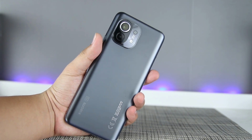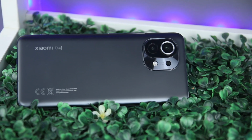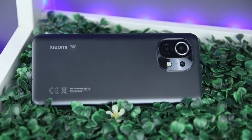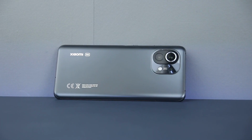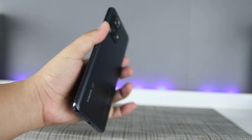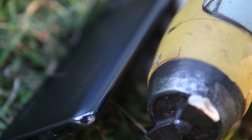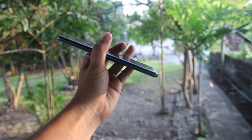The design on the back of the Mi 11 kinda resembles the Redmi Note 10 series, though it doesn't have the same glossy finish but instead a matte-like feel. It has Gorilla Glass 5 protection for its back, it is prone to fingerprint smudges, and it doesn't feel heavy. And the matte-like finish plus the curved frame does give you comfort in your hands. The way the back curves towards the sides makes the device look thinner and it feels really premium.